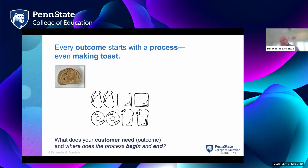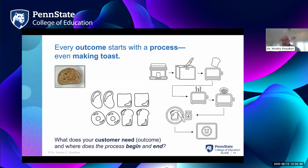Is it rye toast or wheat? It does make a difference. So asking and making sure you know what the customer wants is critical right at the beginning. Then looking at your process.